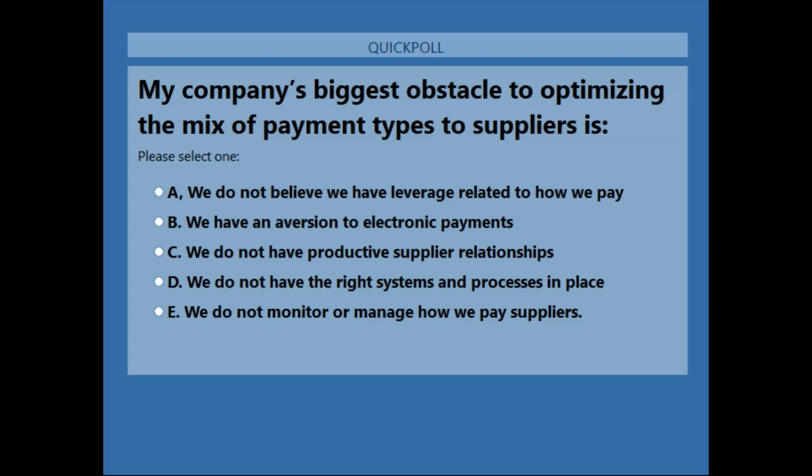You've always done checks. Maybe your AP folks don't like to change. You don't have productive relationships with your suppliers. Your current systems and processes don't support the efficient processing of electronic payments. It's not that you don't want to do it. You just know it's going to cause a big hassle. And then maybe you do not monitor or manage how you pay suppliers.